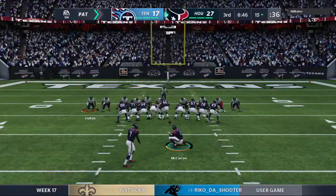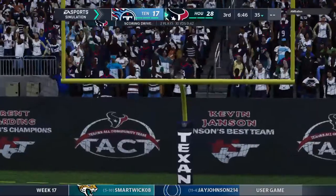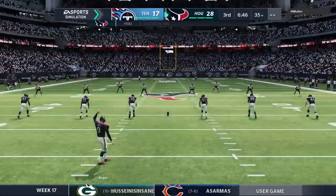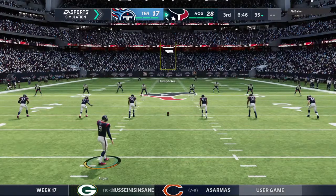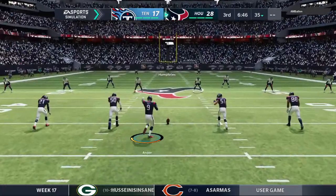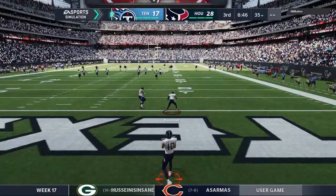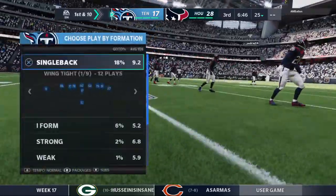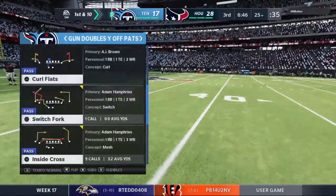And the Texans use the short field to their advantage as they cash in for 6. And he knocks it through. Makes the score Texans 28, Titans 17. Set now to kick this one away, and off it goes. Fielded near the back of the end zone. And he'll just sit on this one as their drive will start at the 25-yard line.